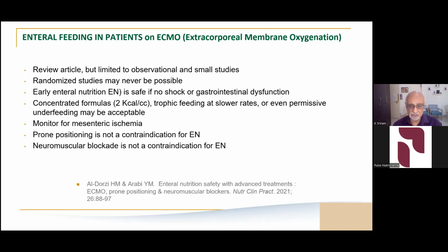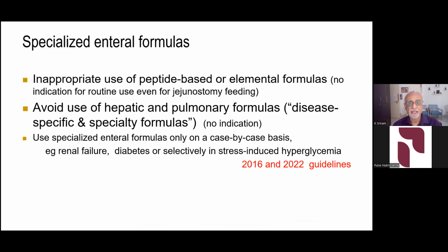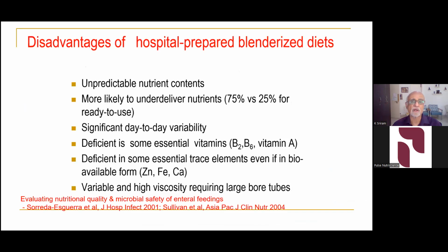And again, another problem I have noticed is that just because a patient has neuromuscular blockade, is paralyzed, enteral feeding need not be stopped. So here is a very nice paper in Nutrition in Clinical Practice, published a few months ago, that goes into all the details. Specialized enteral formulas are not necessary for jejunostomy or for pancreatitis. Hepatic formulas have very, very limited role. Pulmonary formulas have absolutely no indication. Specialty formulas for renal failure and diabetes or stress-induced hyperglycemia are certainly appropriate, but routine use of the specialty formulas is not needed.